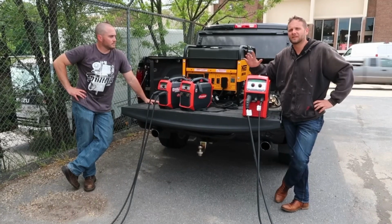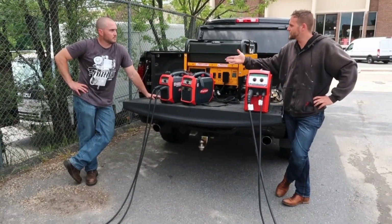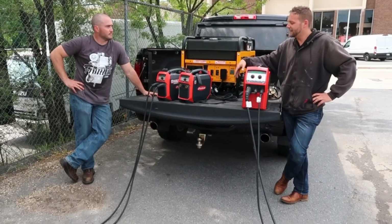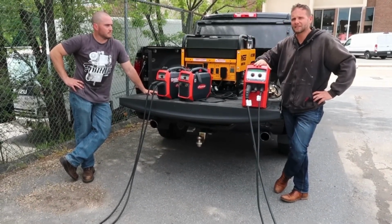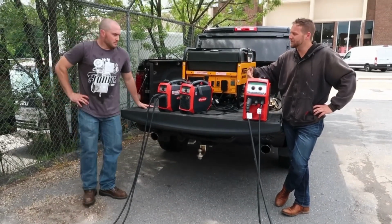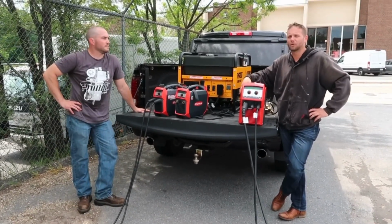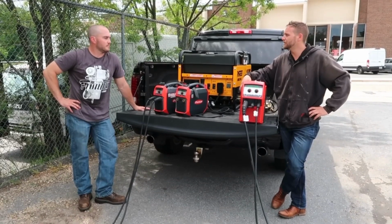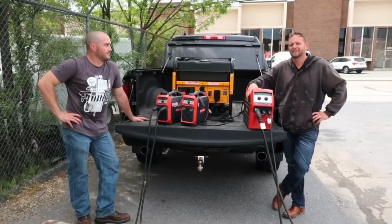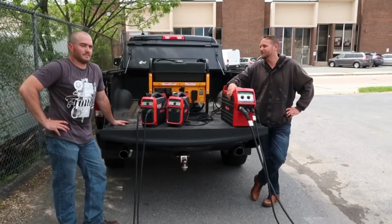As you see, we can run two Transpocket 180s running stick, 1/8 inch 7018 at 125 amps, and you could hook up a multi-process MIG machine which does MIG, TIG, and stick. As you see, we did stick with it, and then Andrew just ran .035 self-shielded and paired with the Transpocket 180 at 125 amps as well. So that's a lot of versatility in my opinion.